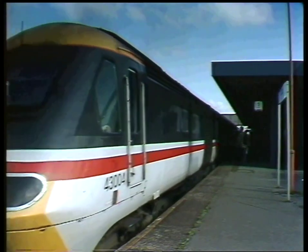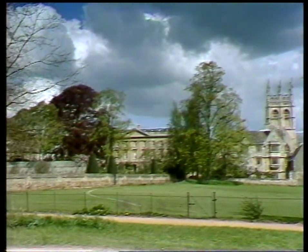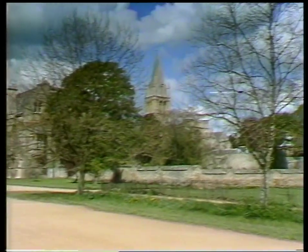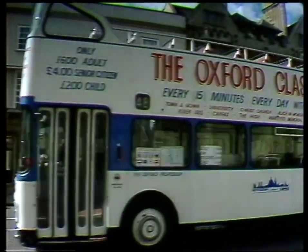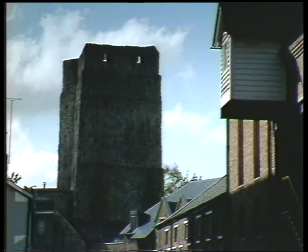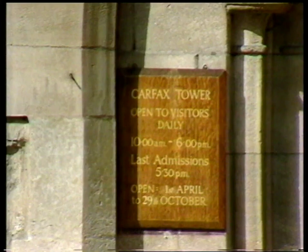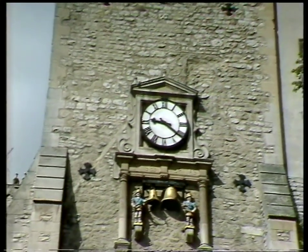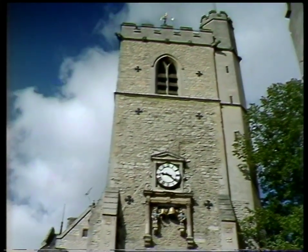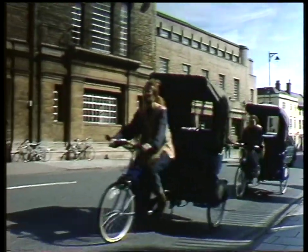Oxford, the city of dreaming spires, is crammed with ceremonial buildings and churches, one of the glories of England's heritage. Regular guided tours take in the sights and the history. Oxford dates back to Saxon times, when there was an ox drover's ford on the River Thames. Carfax Tower survives as part of a 14th century church, but other ancient churches are still in use. Rickshaws are the latest conveyance, but the most popular form of transport is still the bicycle.